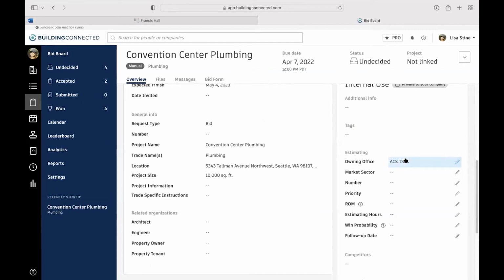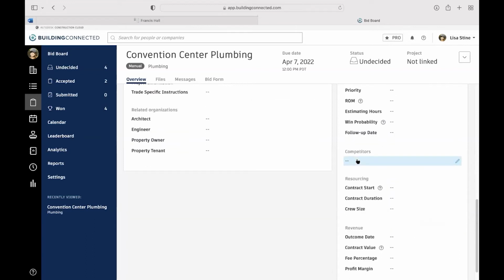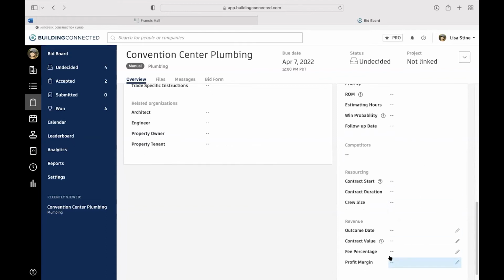So we can recycle that resourcing information, and we can fill out market sector, priority, our estimated hours, our win probability, all that good information. If we happen to find out who competitors are, we can put that in there too. Again, anything in here are things that we can search and filter by in our data and analytics tab.